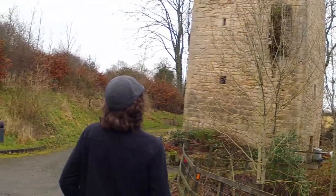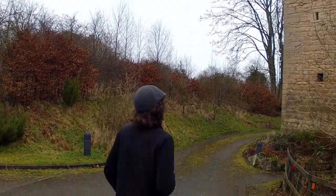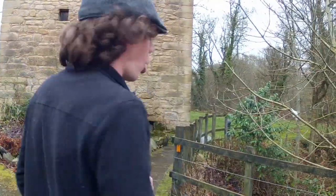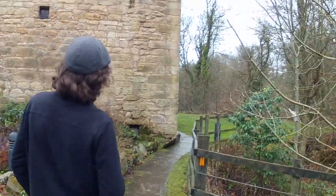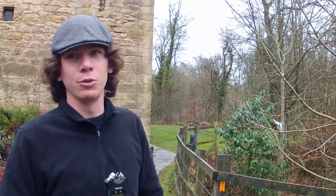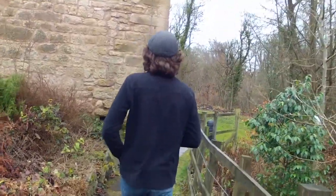Anyway, it was later used for other things, like a holiday home. So currently it's owned by the Lockhart family, who are like lords or something. They're someone important anyway. But it's managed by an organization called the Vivat Trust, which looks after old buildings and makes them into holiday homes, I guess. So let's go around and inside the tower.